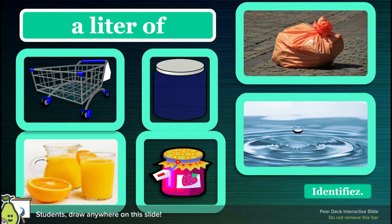Okay, identifier. So I'm going to put all of our pictures up here for you. So all of our pictures are up there, and then I want you to circle the word that I say. So you're circling the picture of the word that I say in French. Okay? On y va. Le chariot.